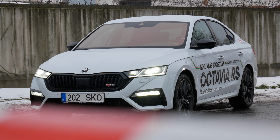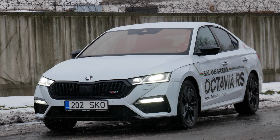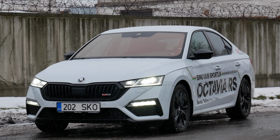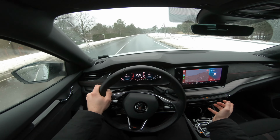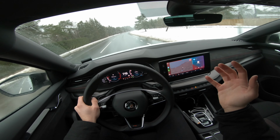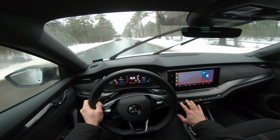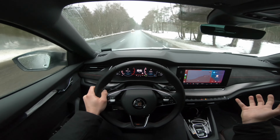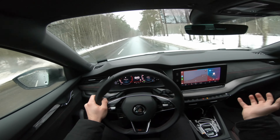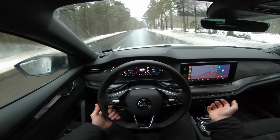So what do I think about the Skoda Octavia RS? I do like the car very much. If it was all-wheel drive, I think it would have been almost perfect. Pity about the buttons around the interior, and the front wheel drive is something you can live with, so no problems really.